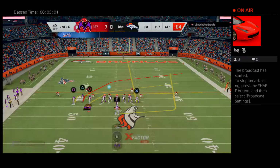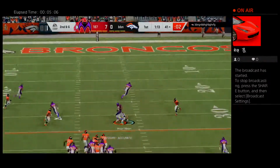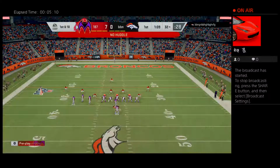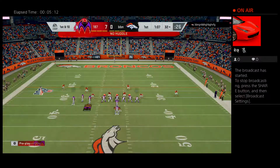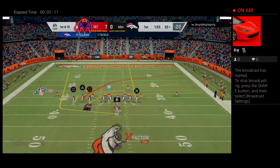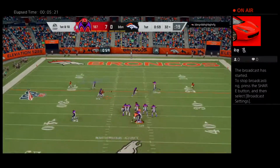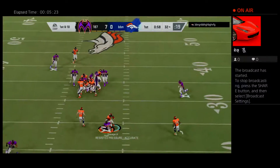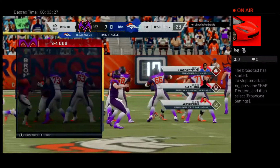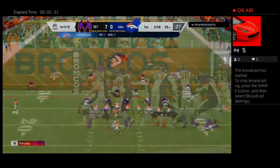From the 41, Luck got a man. It's Randy Moss complete. And he gets it down to the 32. From the 32 now. Here's 1st and 10. Now it's Luck. And he fires one that's intercepted. Picked off by Darnell Savage. And his guys will take over at the 25-yard line.